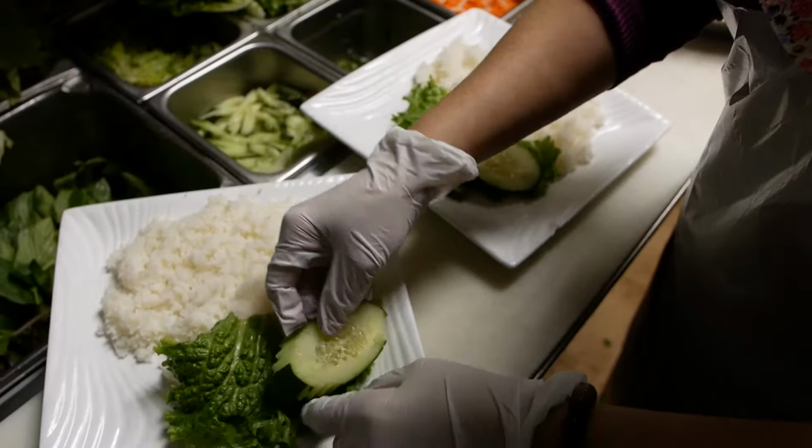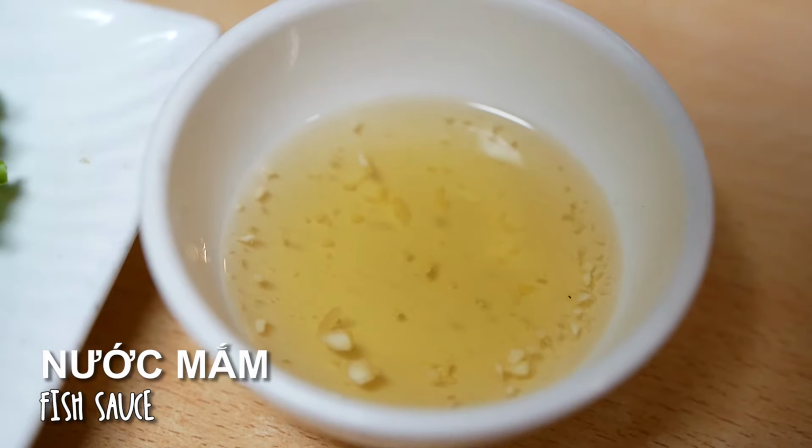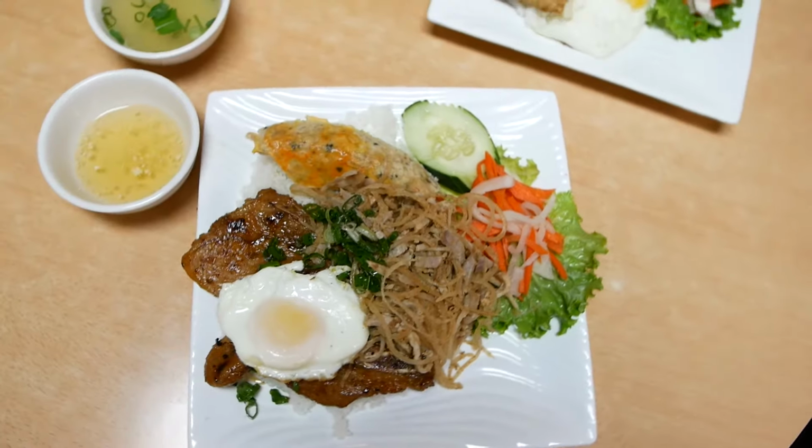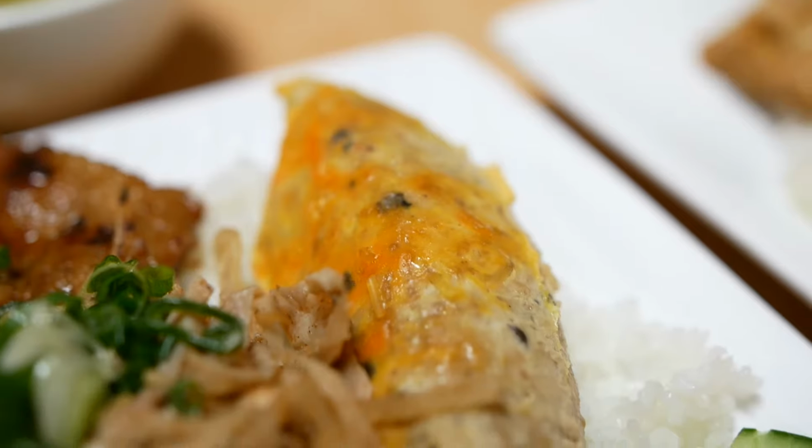Almost every Viet dish you eat, you're gonna see some green on there. Here, we got a leaf of lettuce, some cucumber, and your pickled daikon and carrots. Last but not least, we gotta talk about the nước mắm, fish sauce. The nước mắm is like key ingredient to Cơm Tấm. It can make or break the dish because there's a fine balance between sweet, salty, and sour. So that's all the components we have here today, but you can also find a lot of other additional toppings for broken rice.